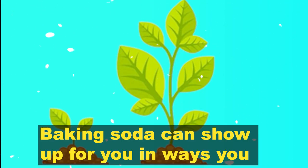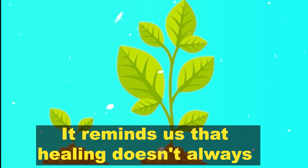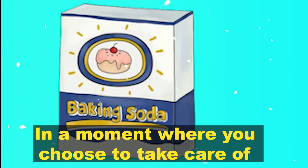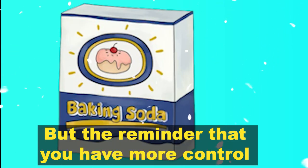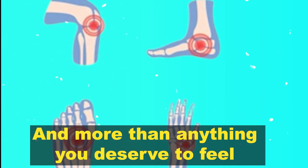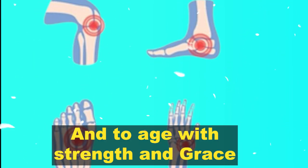It may not look like much sitting there on your shelf, just a plain white powder in a little box. But what you've seen today is that this quiet, everyday ingredient can offer support in ways that many people overlook. From calming your stomach after a heavy meal to easing those stiff joints, helping your kidneys stay strong, or even giving your breath a little freshness, baking soda can show up for you in ways you might never have imagined. And what's even more powerful? It reminds us that healing doesn't always have to come in the form of a prescription or a complicated routine. Sometimes it begins with a teaspoon, a glass of water, and a moment where you choose to take care of yourself in a new, gentle way.